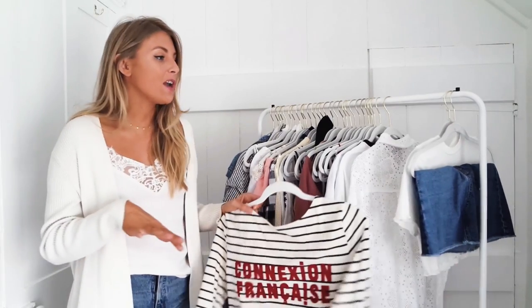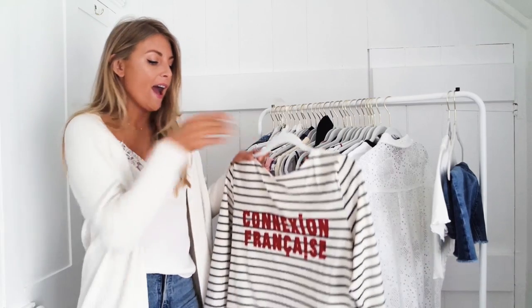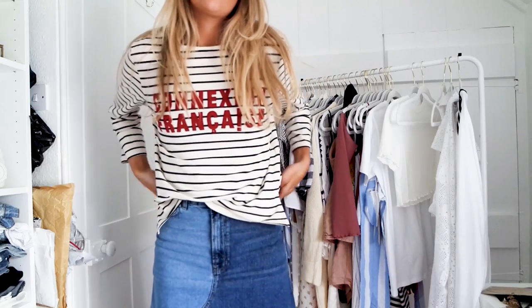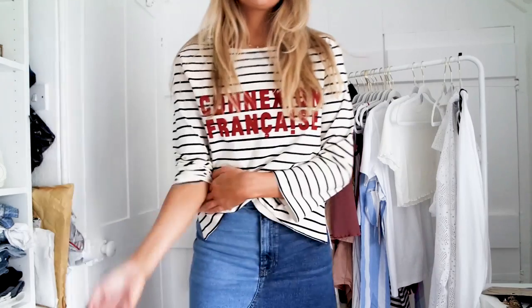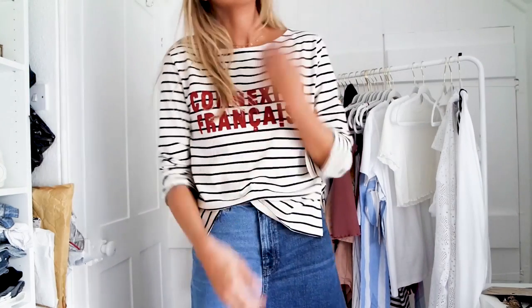Then I have actually got some stuff from French Connection's new collection, which is kind of like their transitional stuff, and this is super cute and also timeless and also perfect for transitional. And this is a little Breton tee, and it's got like a velvet kind of quote on the front, or like words, a slogan. I don't know what it says, because I know that says French. I don't know what that means.